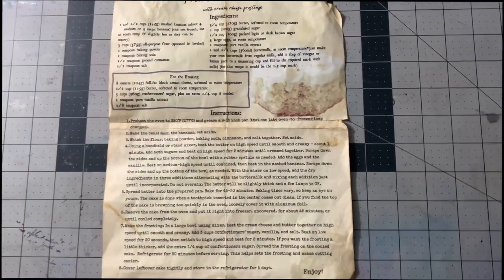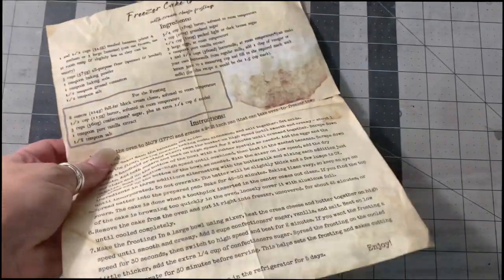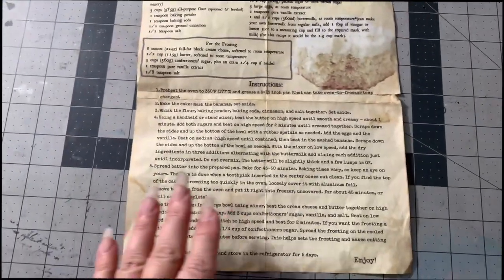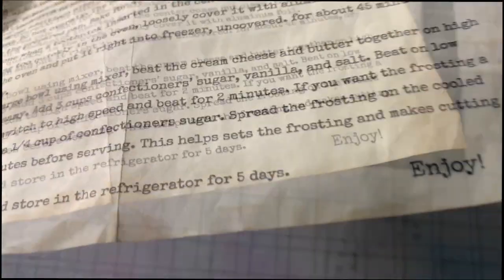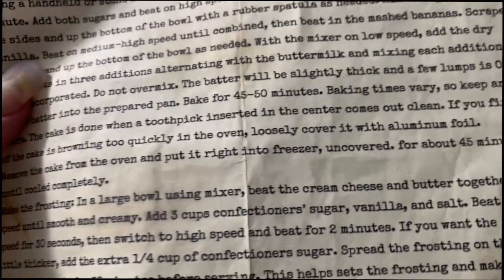So it's been a couple of hours since I played around with this. Let the oil sink in, let the water do what it's going to do. Pretty happy with it. If this were for my journal, I would probably use avocado oil or MCT oil, kitchen oil, because the baby oil doesn't seem to be doing it. But maybe I just didn't use enough.